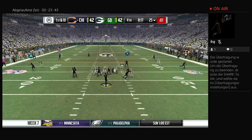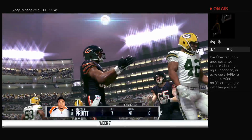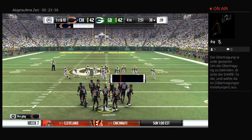They'll try and start this drive in the air. And the grab made by the tight end Pruitt. And they're able to get this one across the 35. They give them 13 yards there on the play and a fresh set of downs. So the offense has it 1st and 10.